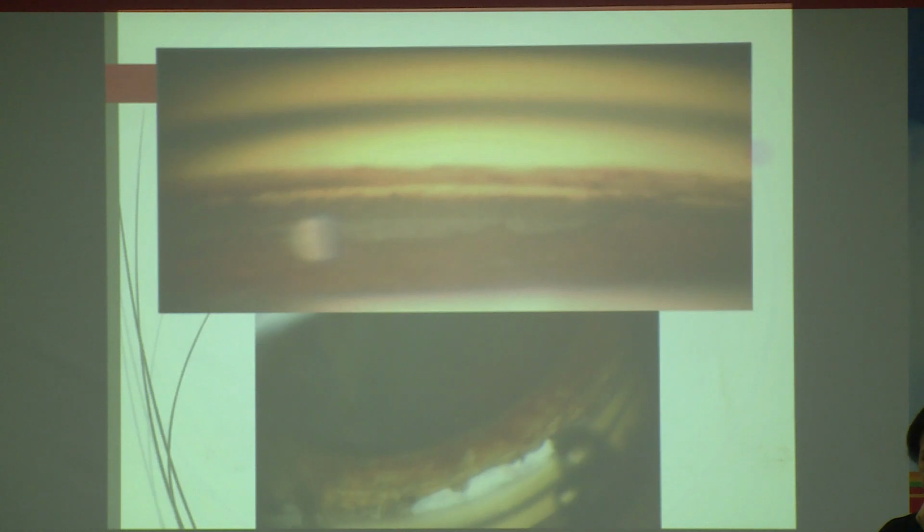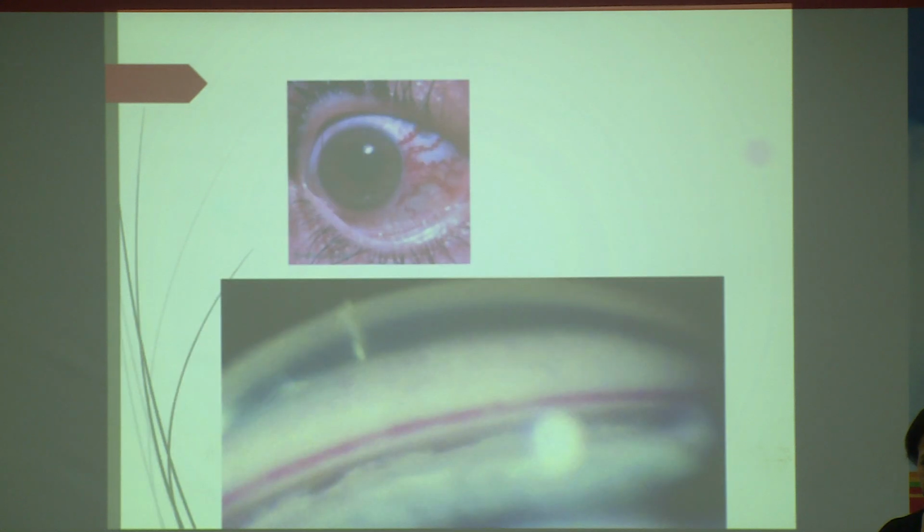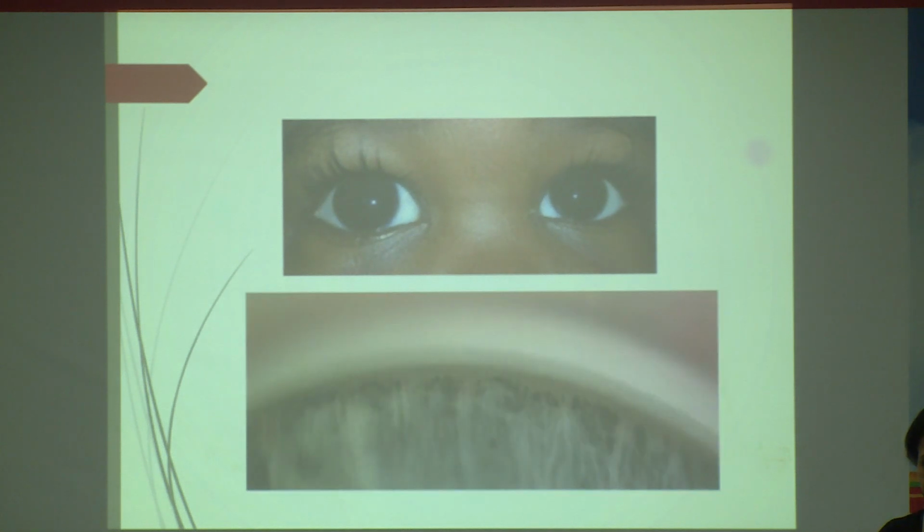Something like this, both the angles are post-trauma. So the top one is angle recession, and the lower one, we have already seen a case in the last session. It's a case of cyclodialysis cleft. So there is foreign body and melanoma of the iris, which is visible. A case of Sturge-Weber. So you see the vessels, episcleral tortuous vessels, and in the inferior angle, you have the blood in the Schlemm's canal. So this is a case of Axenfeld-Rieger with rudimentary angle.